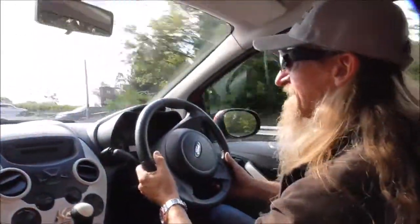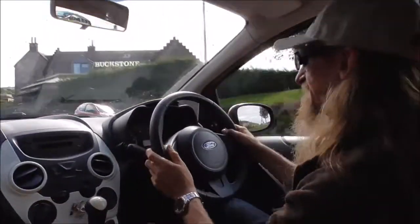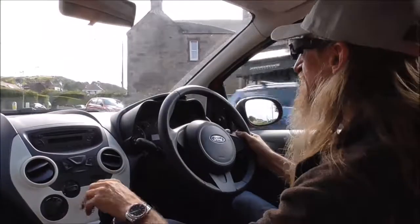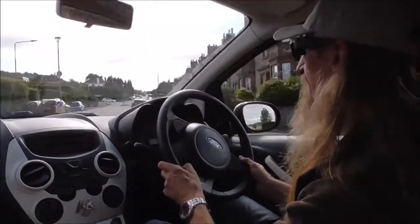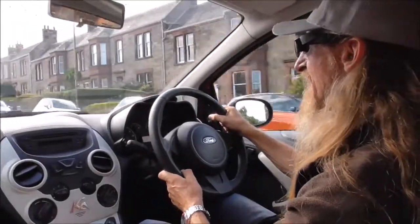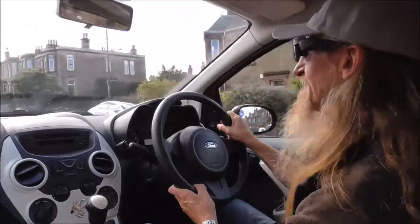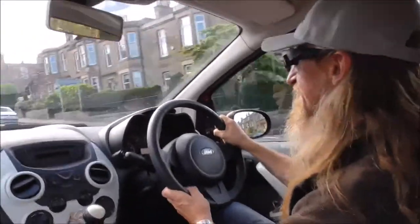So, just 30 miles an hour here, 2,000 revs in third, and she doesn't really want to go. If you want this to move, drop it to second gear. That's when it's at its best. After 3,000 revs, it's got a bit of pull to it. So all in all, quite a good car.